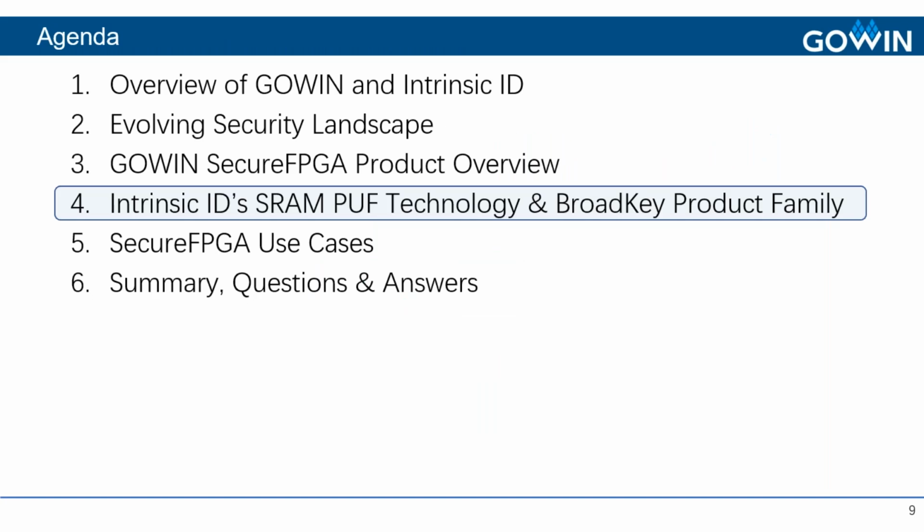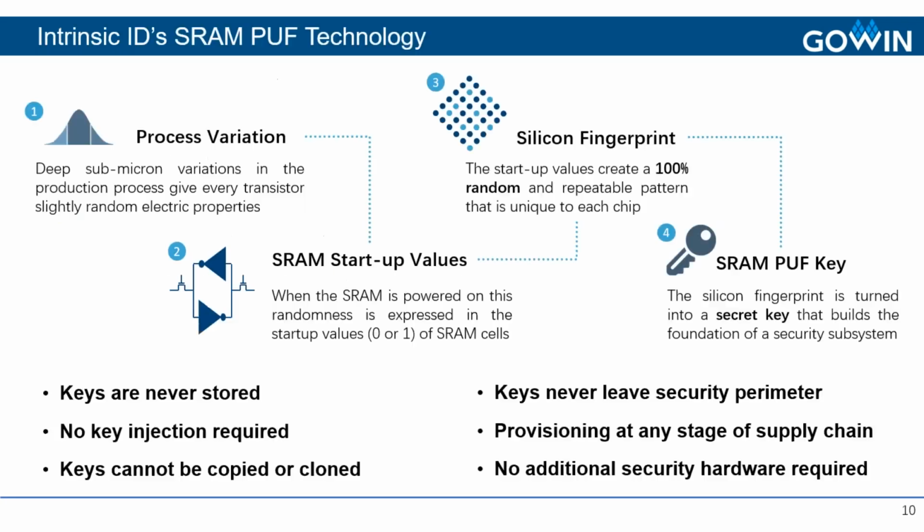Now I'll pass it back to Vincent to talk a little bit about Intrinsic ID's SRAM PUF technology and the BroadKey product family. Thank you, Grant.